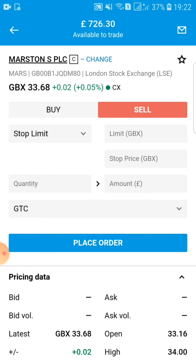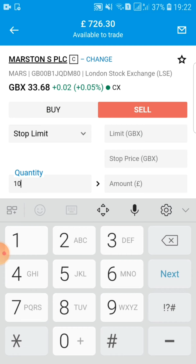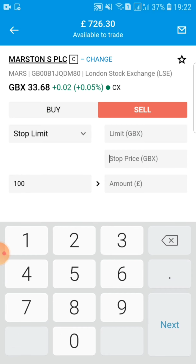So in this case, let's say I wanted to sell 100 shares. And our stop price, we said if it goes below 30, then I want to sell. But then you've also got a limit. So if it goes below 30, but no less than 28.